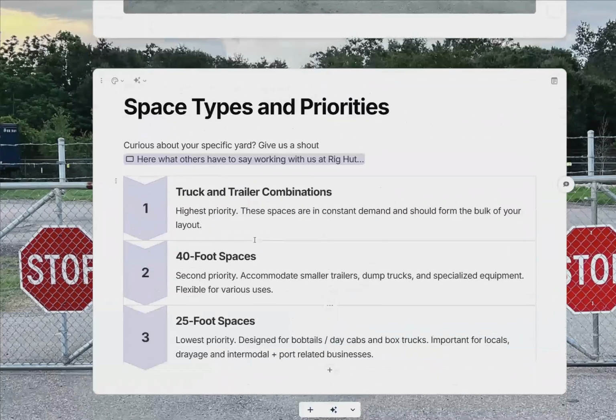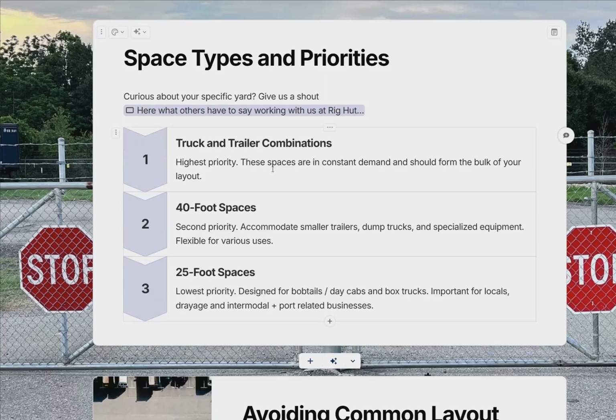Space types. We've worked with well over hundreds and hundreds of yards around the country. Bar none, the most popular space is a truck and trailer combo. Highest priority when you lay out your yard, you want more truck and trailer combo spaces, so more 70-foot or 70-plus-foot spaces. These are always in constant demand in a good location, and will form the bulk of your layout.